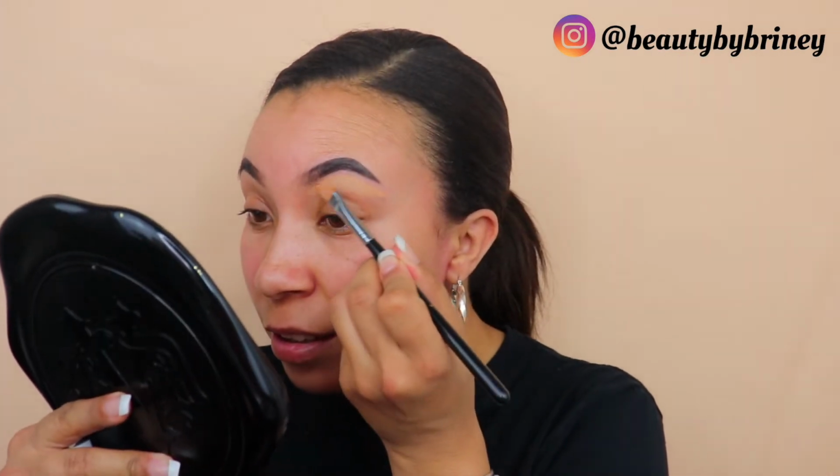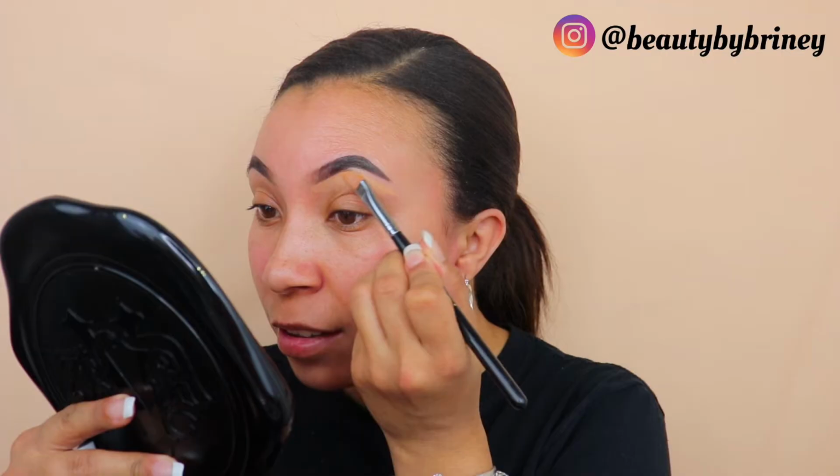Stick concealer, stick and use it. Such a dry joke, I know. Sorry guys, I cannot talk doing that. I need the utmost concentration when carving out my brows.